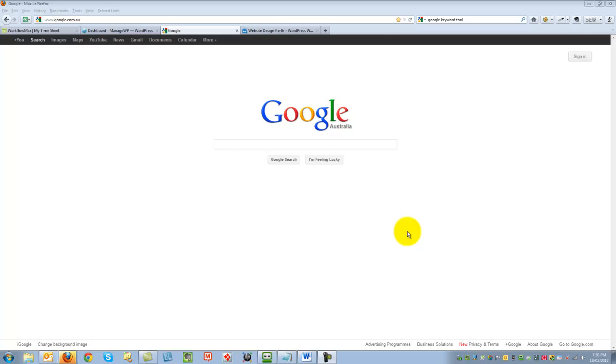There have been many changes over the last 2 years within Google and what determines which sites show up on page 1. As more people use Google and the search engines to find local products and services, two things have grown in importance: local search results and social search results. Today we're just going to focus on local search results.